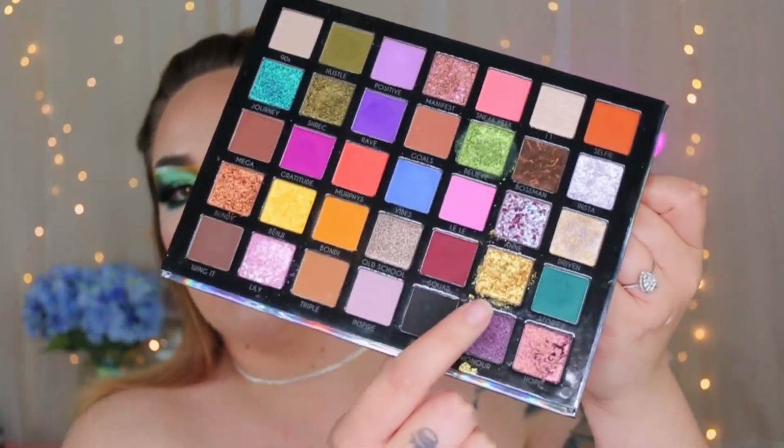But for the under eyes, all I did was I used all the same shades on the bottom. And then I dipped into a little bit of Macaroni, which is this shade right here. This shade is so pretty.